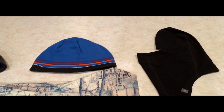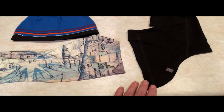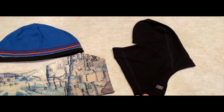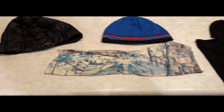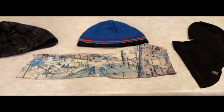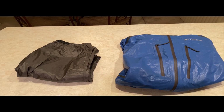So this year I bought a super lightweight merino wool balaclava. I think that's how you say that, balaclava. Anyways, I'm going to give that a shot. I think that's going to come in real handy. I think between that and the buff, my head and neck will really be protected, and then stick the beanie on, and man, I'm ready for anything. So that is the headwear. And now for the rain gear.